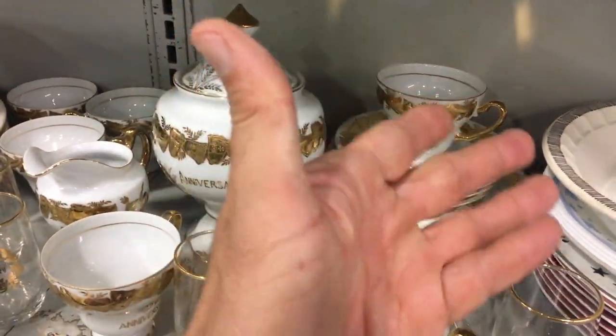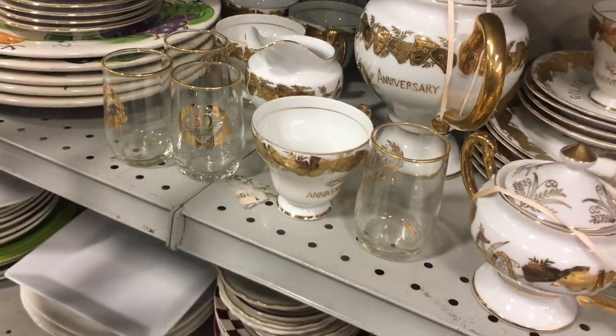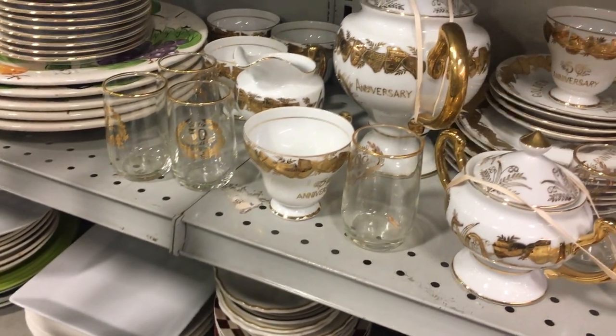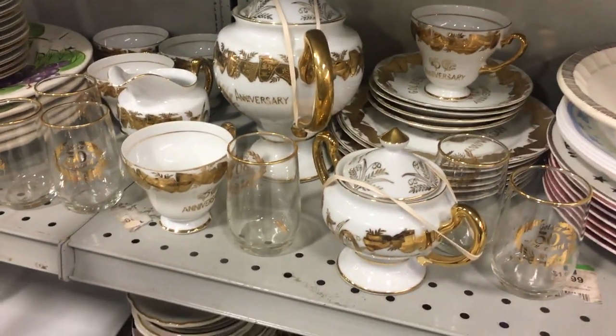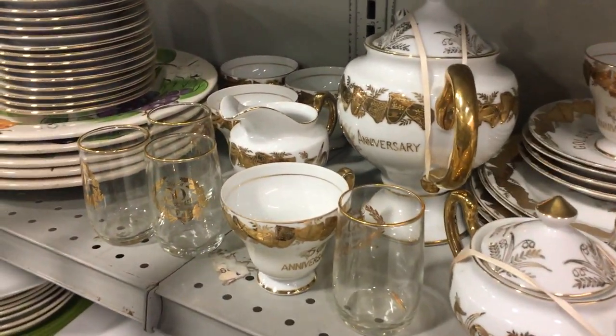And at the end of the day, what could you get for it? It's just one of those things. I'm going to make the decision to leave it here. It's pretty. And I guess if I wanted to buy it as a gift for someone who was getting ready to have their 50th wedding anniversary, I would do it.